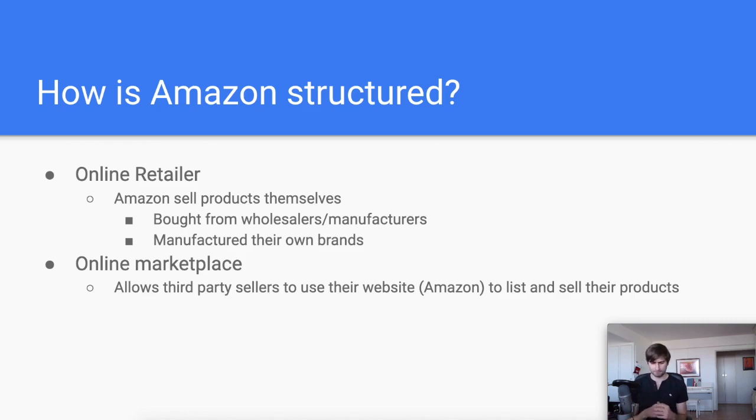So for example, Gillette is owned by Procter & Gamble. So Amazon literally calls Procter & Gamble and says, hey, I want to sell this product. I'll order a big truck of Gillette razors, so give me a good price. And obviously it's Amazon, they can do that. So Procter & Gamble will give a very good price to Amazon because they order a big truck of razors. So that's the first way. Amazon is a retailer and they sell brands that are already established.